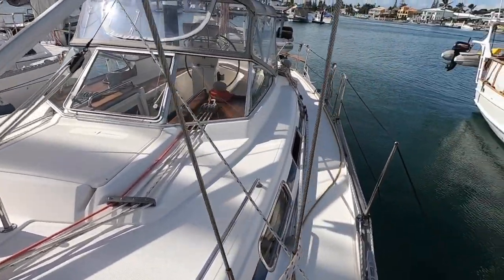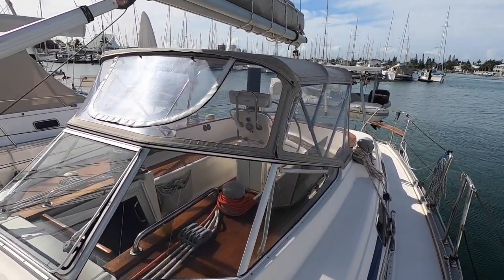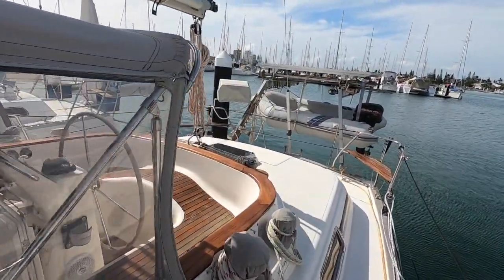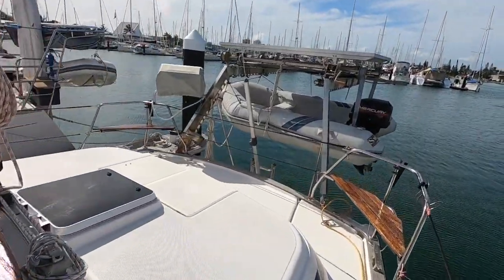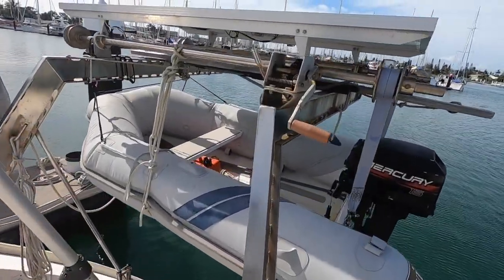All the lines run back to the cockpit on this boat, so you can reef and put up your mainsail all from the cockpit. You have electric winches for your jib sheets and also for your main halyard.